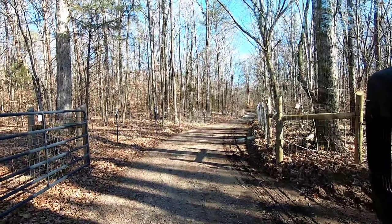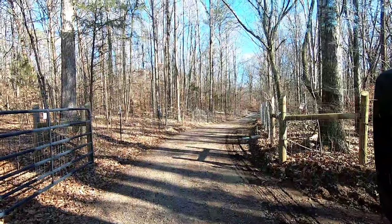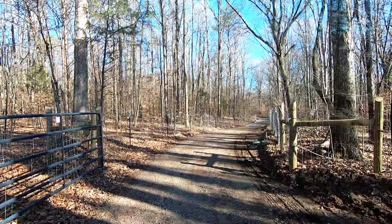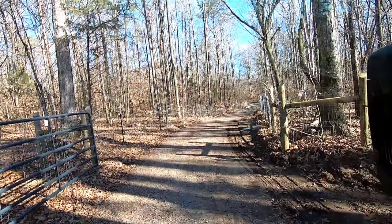Coming in, kind of survey work we need to do. We came in from the front side, so now we're going to be going from the back side out, the opposite way we did this yesterday morning. So this is a look at it, finished up, on the way out.